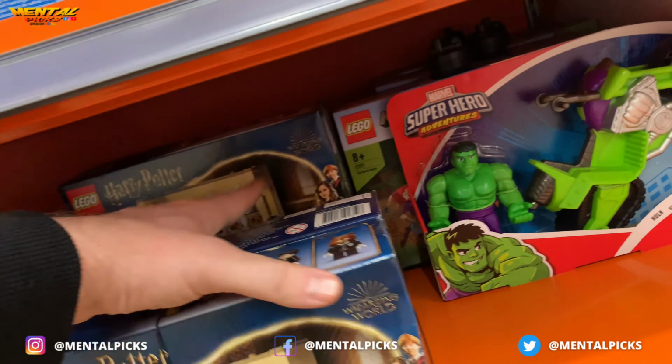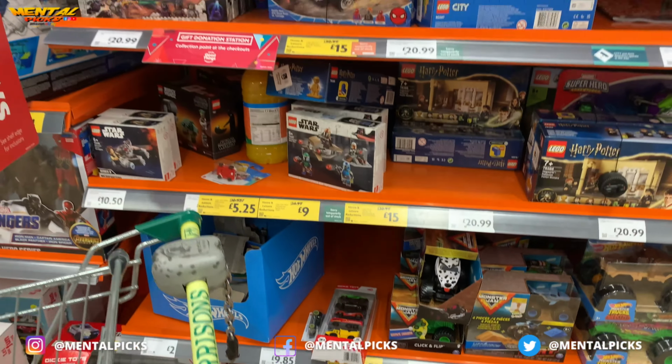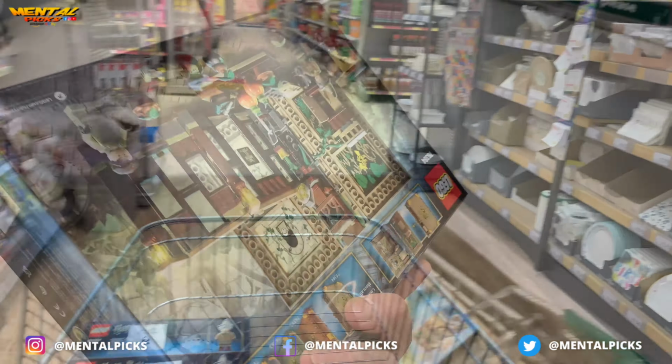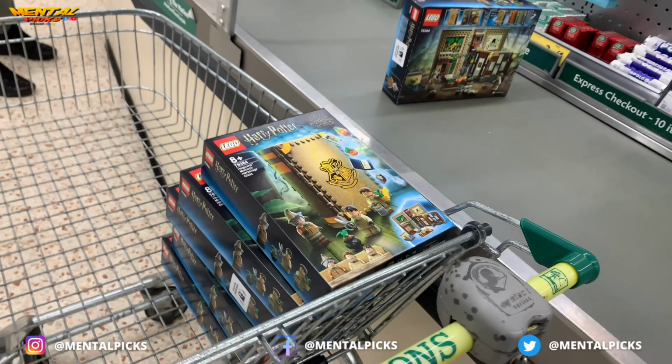Quick check on hidden ones. Maybe there is some extra. Nothing more. Okay, let's move on. Nothing more found in this one store, only this pile, so it's quite a good pile.